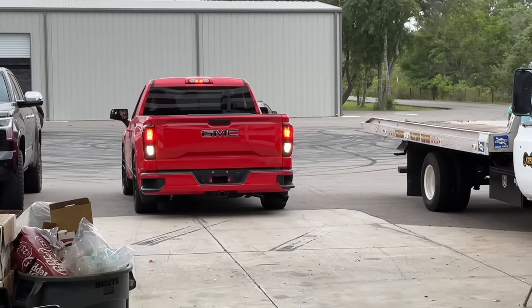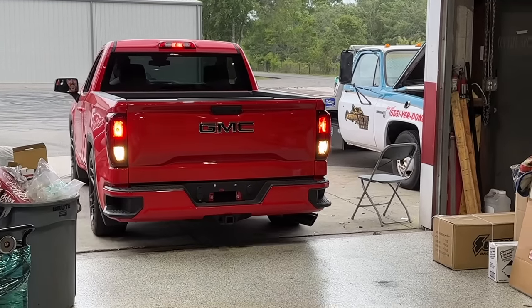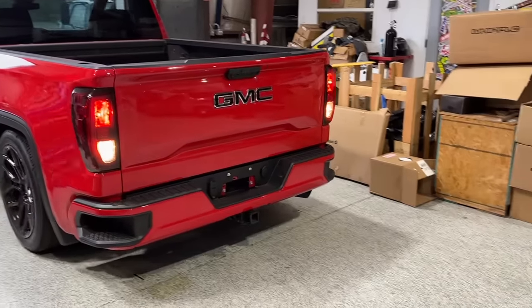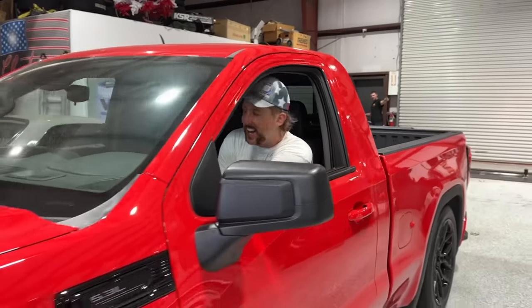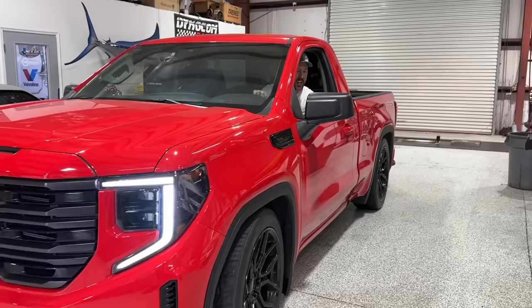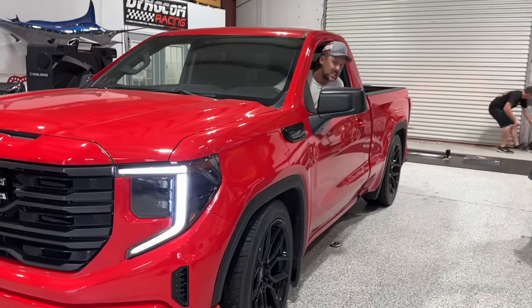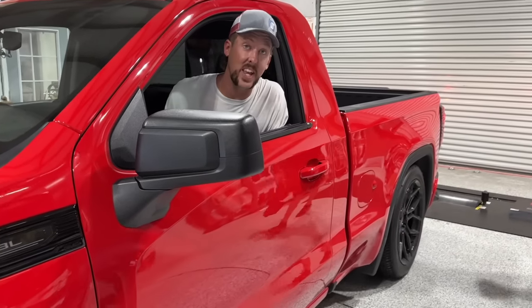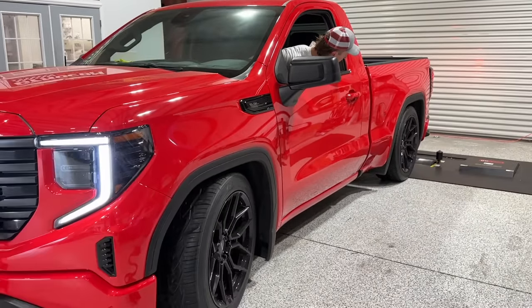Tuning done. Now it's time to get this puppy on the dynamometer. Oh, it sounds so good with the full exhaust. So much more bearable to drive now. You got dyno and all-wheel drive? Yeah. It's all stainless, dude. The exhaust is there. Top notch.